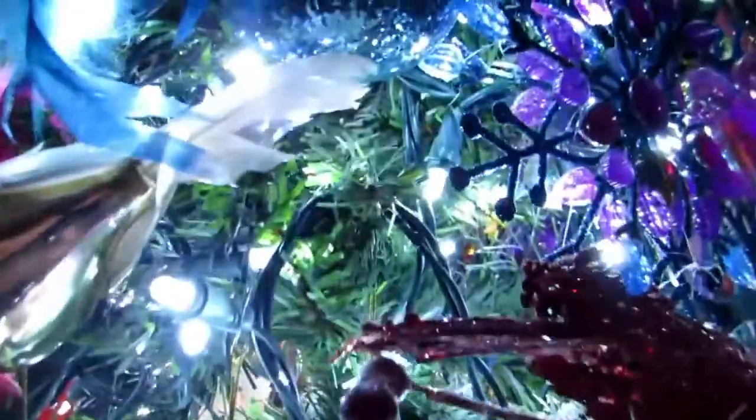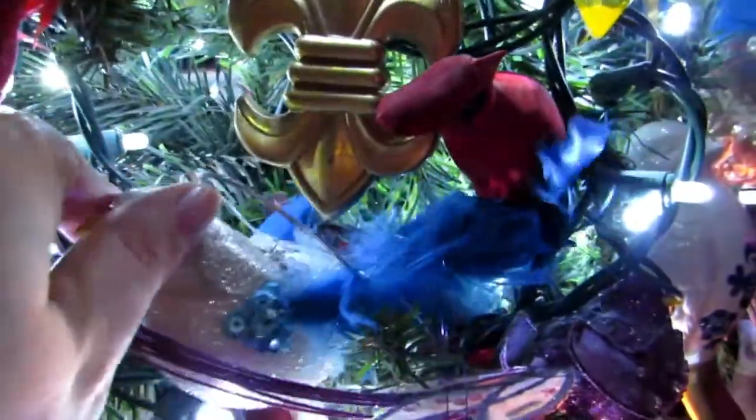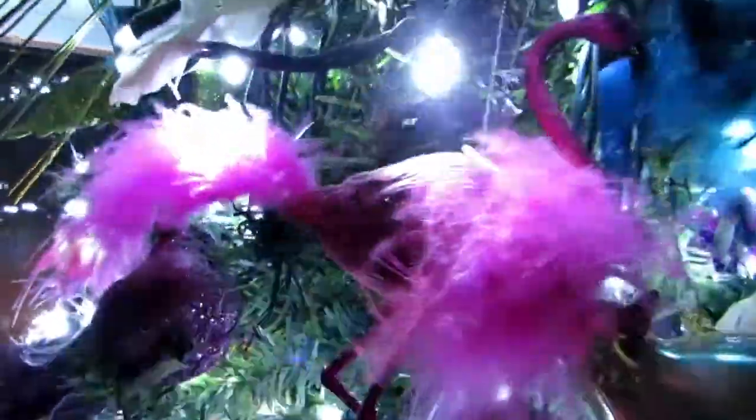And this tree has a Victorian look. It's mostly a tree of birds. Different kinds. It's a beautiful dove, even a butterfly, flamingo.